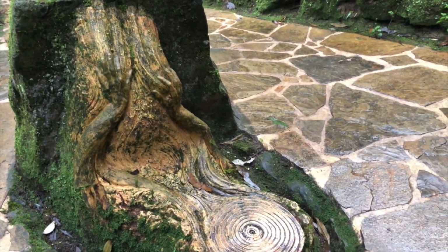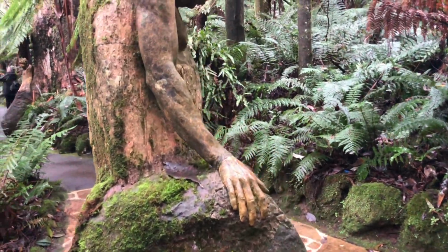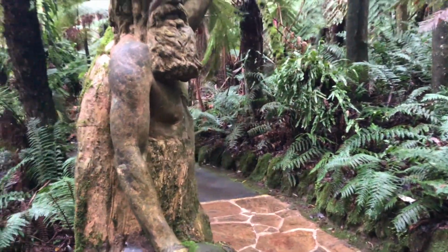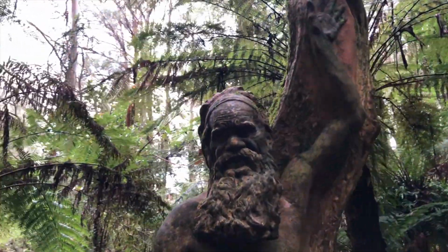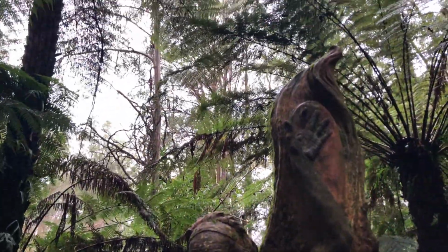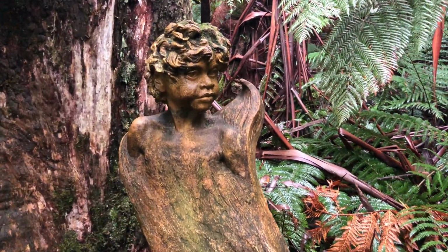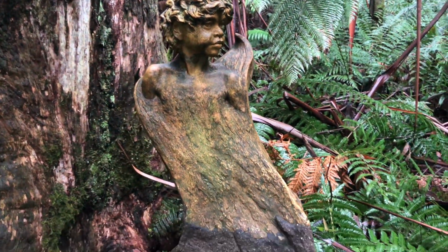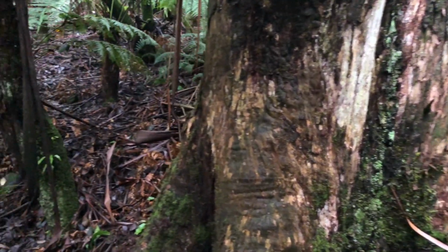This one comes from the root of the tree and goes up to one of the elderly Aborigines, who is, I think, welcoming us. I'm not too sure what it's trying to say here. I'm not the expert on it. This very young kid is sculptured here, coming from one of the tree roots too.